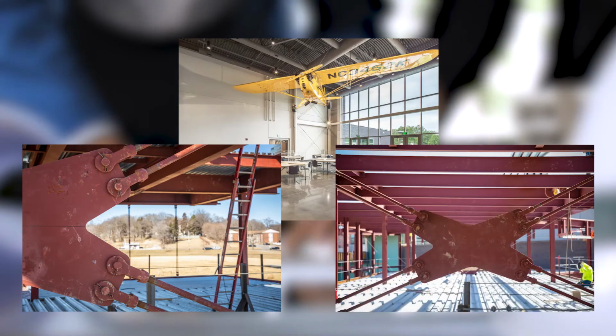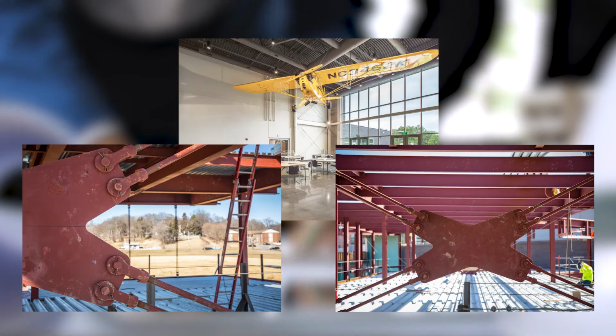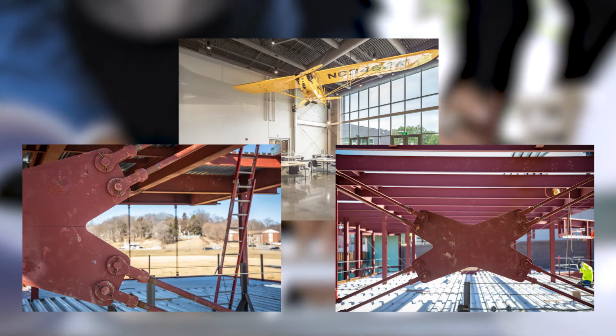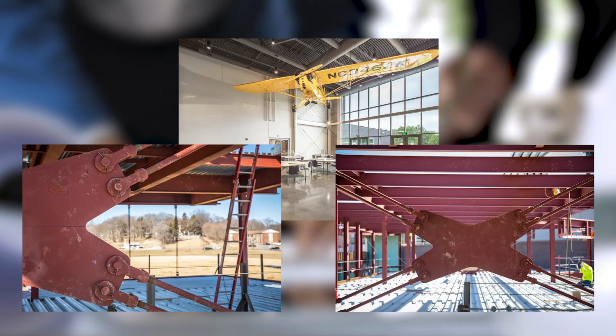As part of NorthStar's STEM focus, HDR's designers realized that the building itself could be used as a teaching tool. Therefore, most of the structural framing was left exposed to view. Lateral loads are resisted by braced frames utilizing rods, turnbuckles, and clevises. The rod braces were inspired in part by the wire braces between the wings of early biplanes.